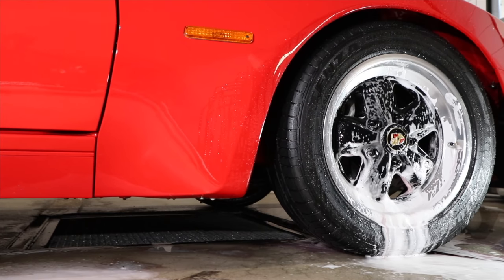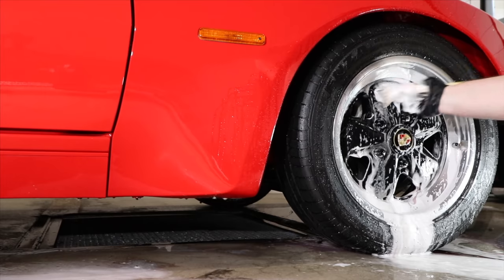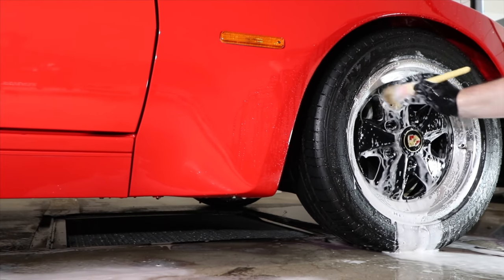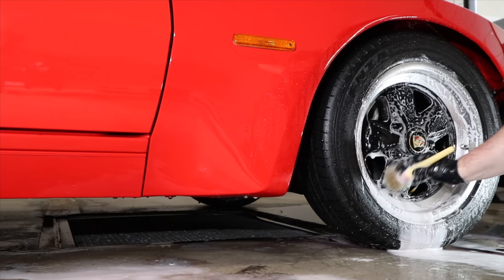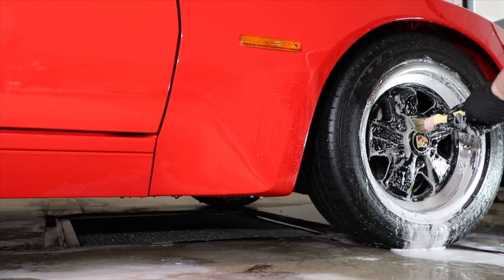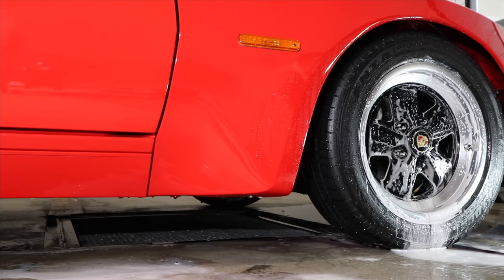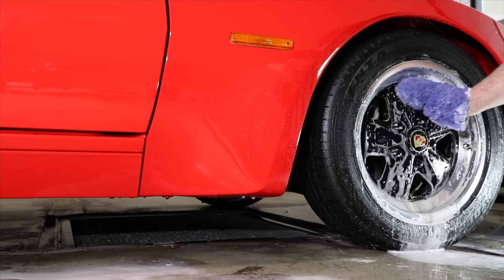The reason for this is that it's really important to remove as much of the grime as possible in a touchless manner before you start physically cleaning them, or you will grind all that dirt over the rims, leading to swirls, scratches, and destroying their finish over time. And on what looks to be original paint on these almost 40-year-old rims, the last thing I want to do is scratch them up any further. And although the client isn't interested in polishing or coating the rims, I'm still always going to give them a good clean regardless.